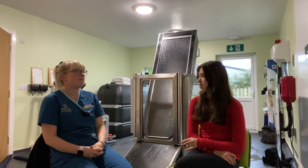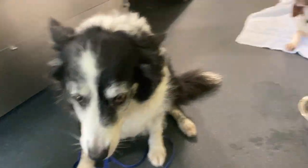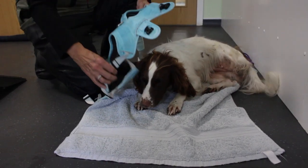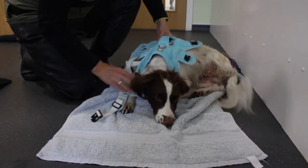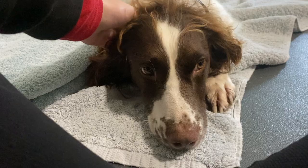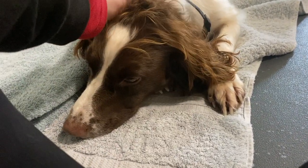So she's younger, she's a lot fitter, and she's definitely more of a maintenance case just to keep her back leg as fit and healthy as possible, and also to keep her forelimbs as loose as possible as well, because she puts a lot of weight forward, she has only got one leg. So yeah, she's more of a maintenance case just to keep her fit and well.